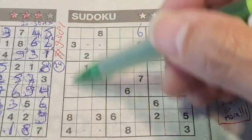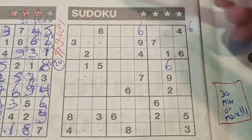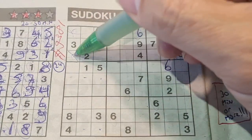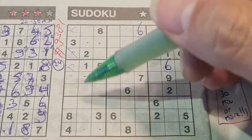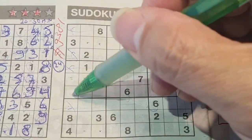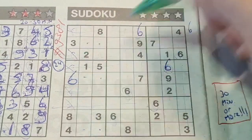Well, in this column, 1 2 3 4 5 6 are missing numbers. One of the missing numbers is 6. We have a 6 in this row, no 6 there. We have a 6 in this row, no 6 there. So the 6 could be here, could be there. Here or there, we see another 6 in this row, no 6 there. The only place left for the 6 should be there.